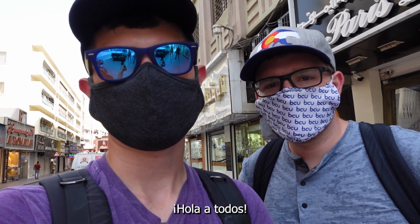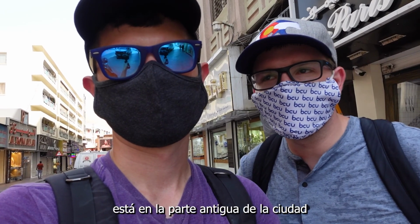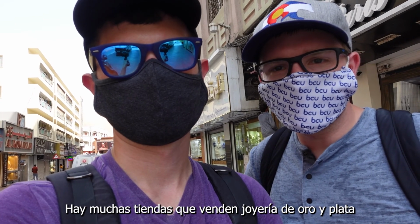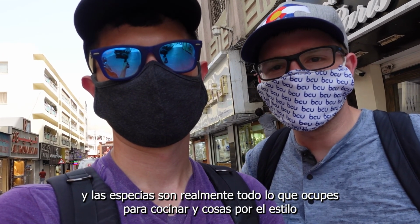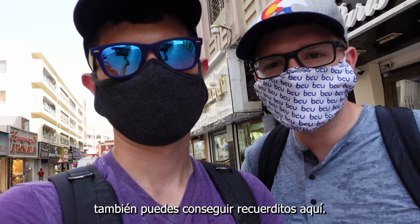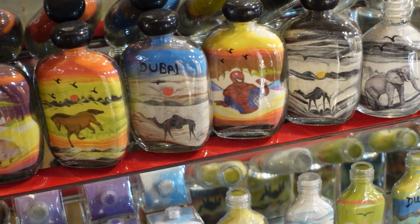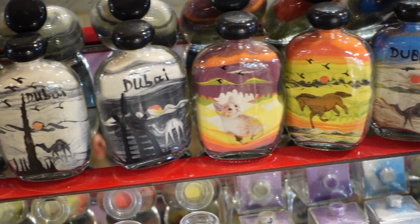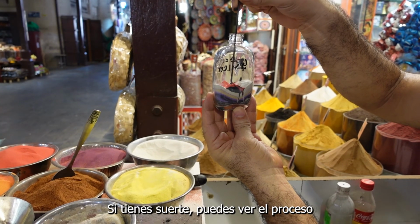Hey everybody, we came to the Gold and Spice Souk here in Dubai. It's in the old part of town. It's just a bunch of stores that sell gold and silver jewelry, and then the spices are just really spices, like for cooking and stuff like that. You can also buy other trinkets. If you're lucky, you can see how these souvenirs are made.